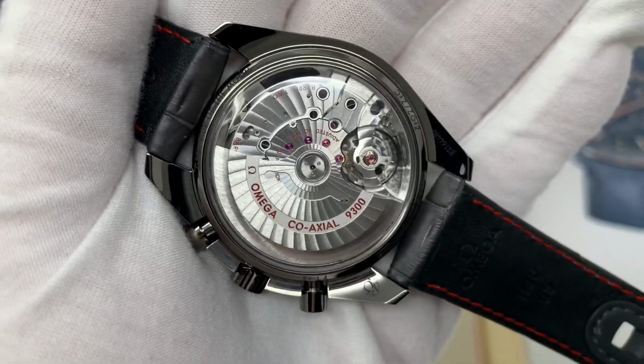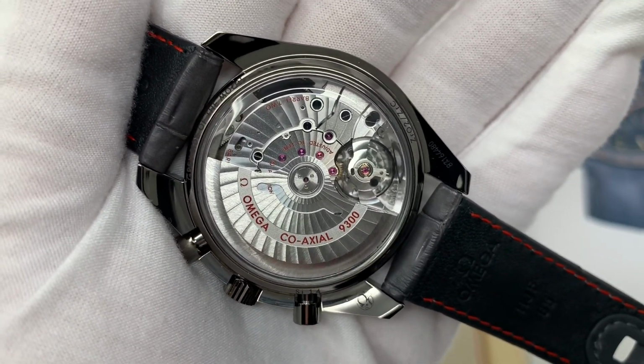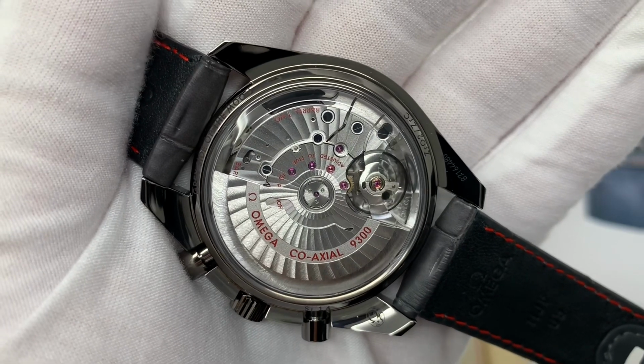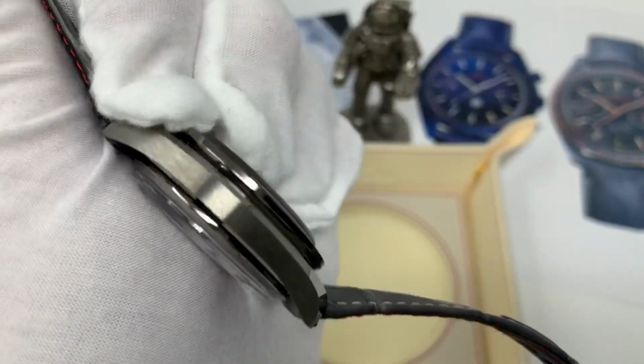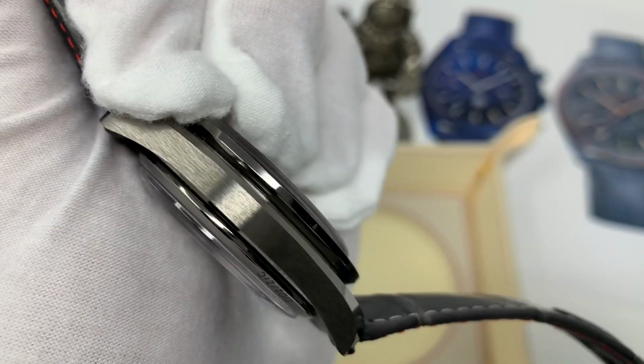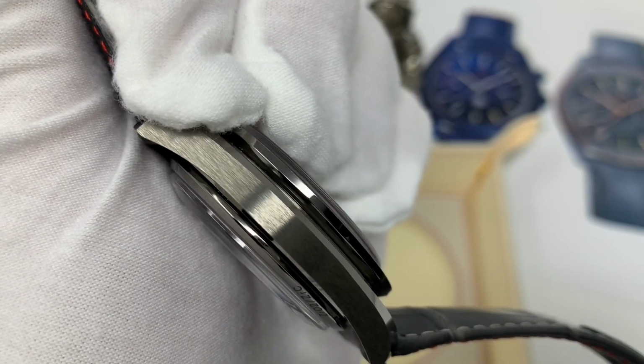The movement is beefy, and a display back is obviously included, which I highly appreciate. So that adds to the total thickness of the watch, which is 13.25 millimeters.